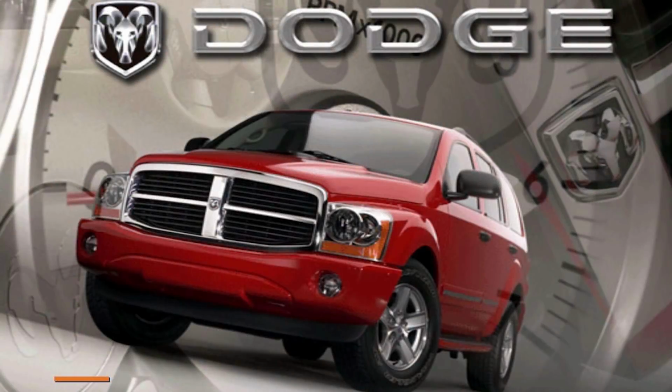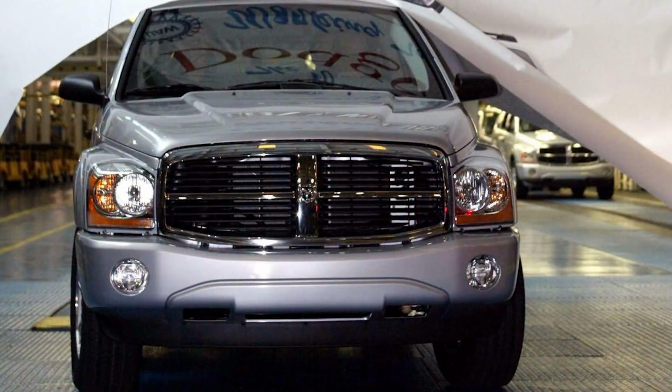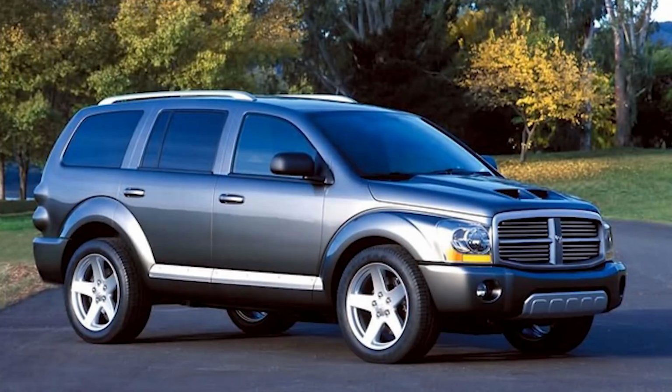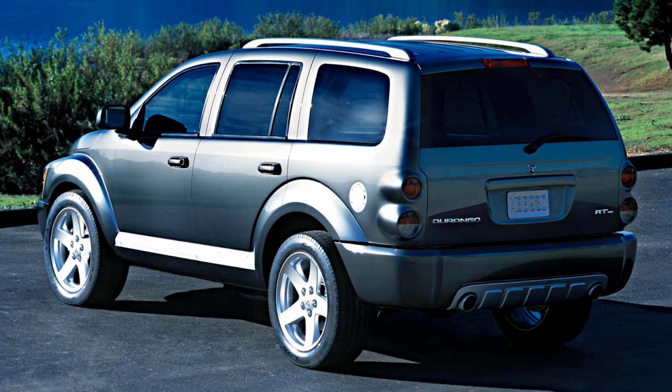Now we shift our focus over to the second generation of the Durango from 2004 to 2009. This one had a fully boxed-in frame and was 7 inches longer, 2 inches wider, and 3 inches taller than the previous model, and it also offered a third-row bench with 3 seats, giving it the ability to seat 8 passengers if needed. Before being confirmed for production, this Durango would debut as a concept at the 2003 Detroit Auto Show, and the designers took the styling from the Dodge Powerbox concept car.